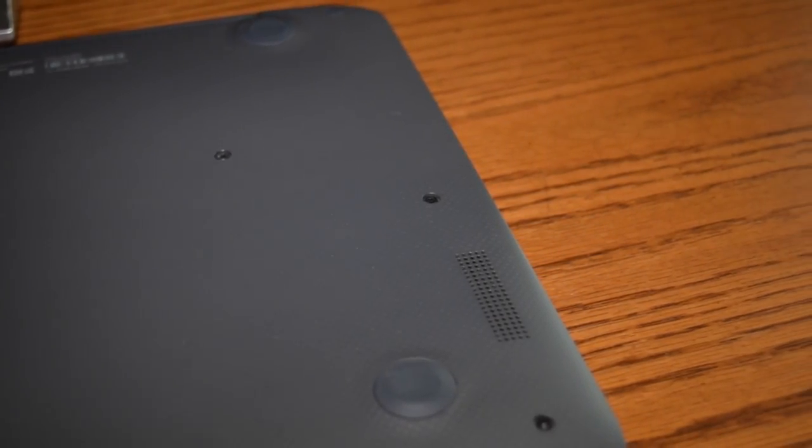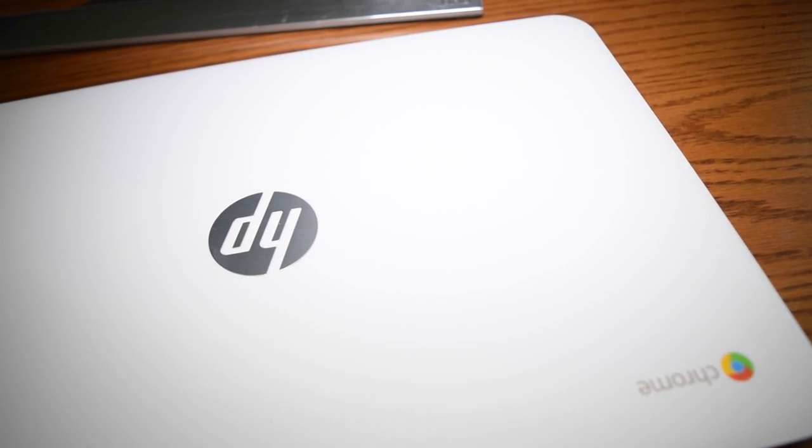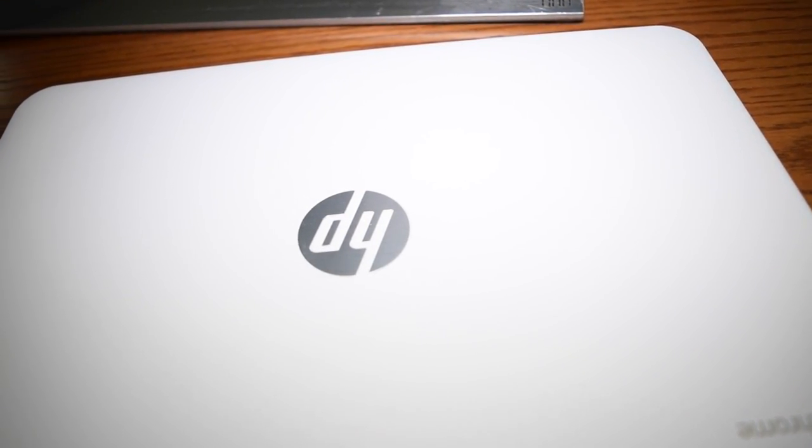Well, recently my mother-in-law needed a new computer, and up until this point she had basically just jumped from whatever cheapest Windows laptop was on sale and used it until it broke, usually about a year. And then she would repeat the cycle. So, when her most recent laptop died, I was tasked with finding her a replacement.